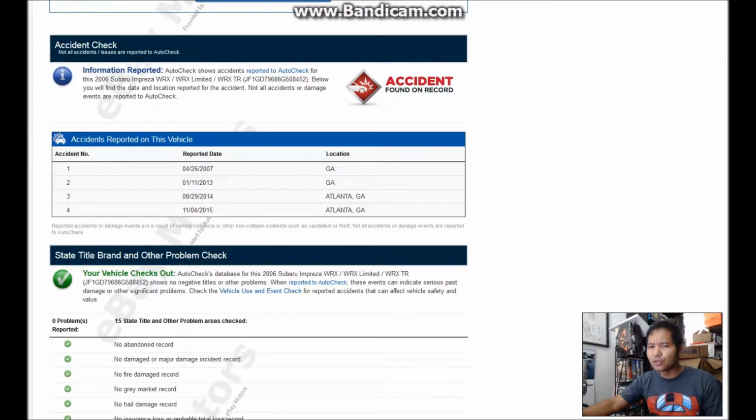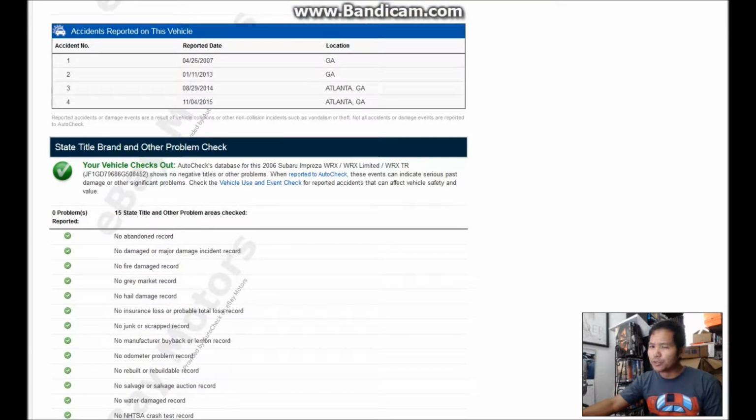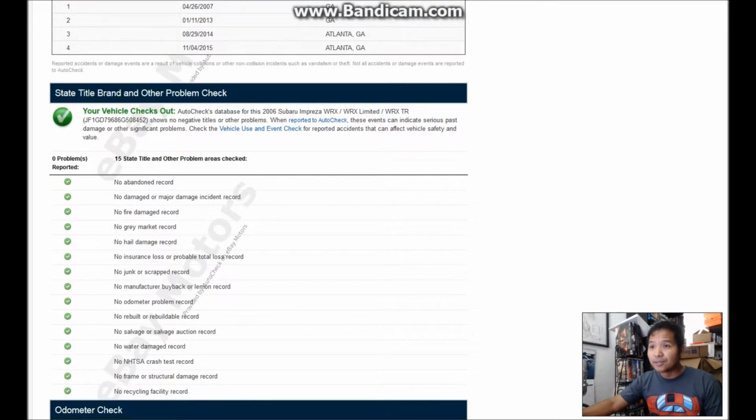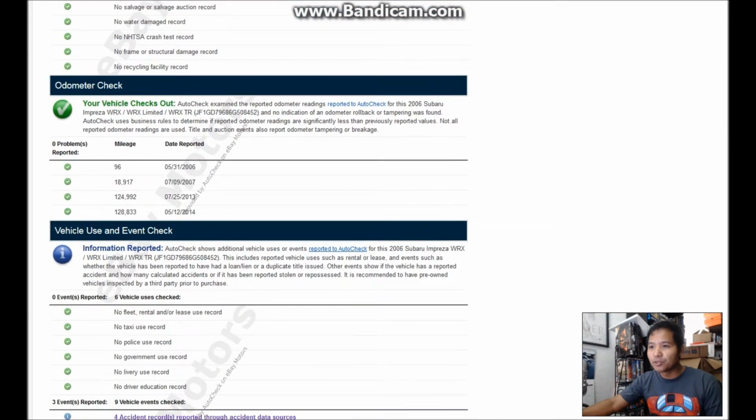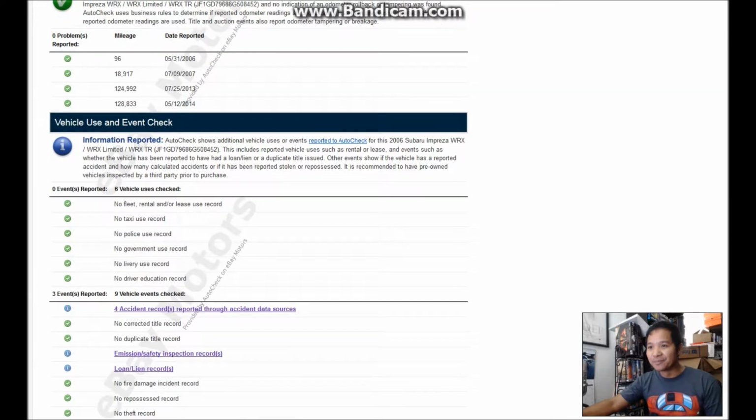I wonder if that includes the movie damage. I don't know, because I believe the movie was filmed in 2016. Not sure. But yeah, here's some more stuff. The odometer check. So as of 2006, it had 96 miles, but 1 year later, it had 18,000 miles. 6 years later, it had 124,000 plus miles, and then 2014, 128,000 miles. Jeez, that's some serious driving there.